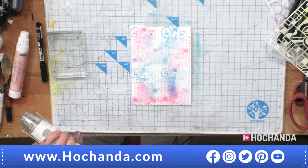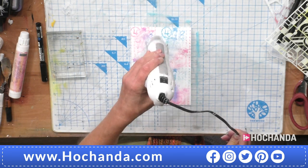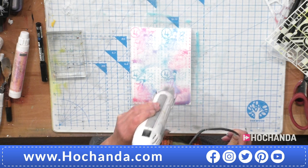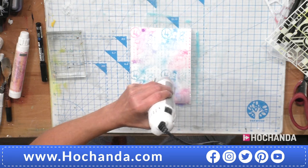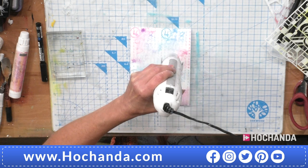So if I just bring in my heat gun and blast that dry, I quite like forcing the ink to dry as well sometimes. And especially with this one, because the ink is, hold on, sorry.